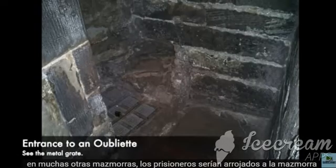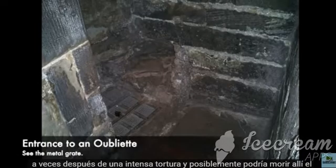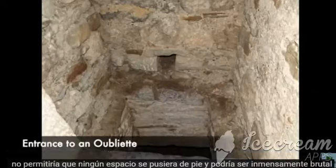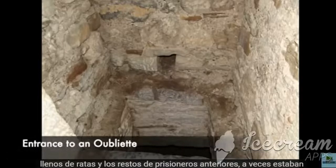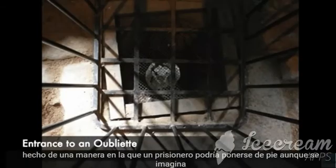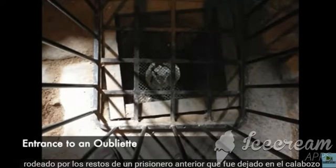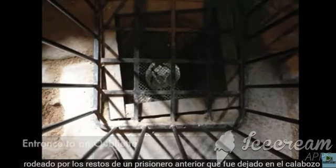The prisoners would be thrown into the oubliette, sometimes after intense torture, and could possibly die in there. The claustrophobic conditions would send people completely crazy. Some oubliettes would not allow anyone space to stand up in, and could be immensely brutal, filled with rats and the remains of previous prisoners. Sometimes they were made in a way in which a prisoner would be able to stand up though. Imagine having to stand for 24 hours a day, 7 days a week, surrounded by the remains of a previous prisoner who was left in the dungeon.